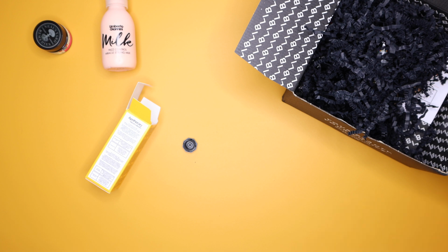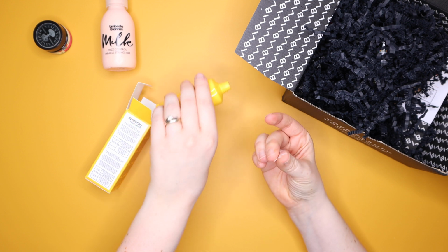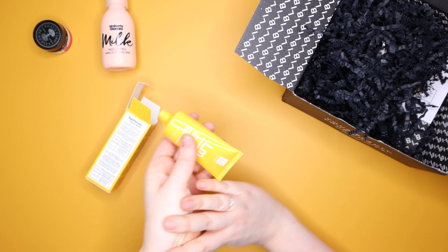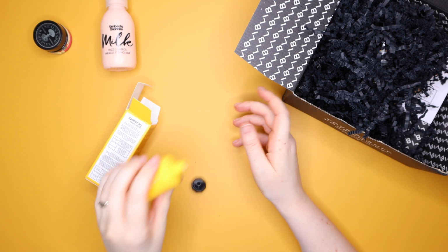Oh, that's really nice. It's a really smooth consistency as well. Really soft and silky. Ooh, that's really nice actually. So I'm glad I got that. Are you a body butter or a face butter? It says all in one. Maybe it's just for everything.